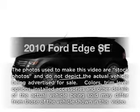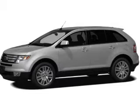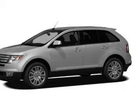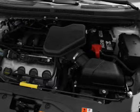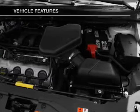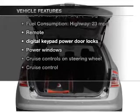2010 Ford Edge. This is the set of wheels you've been looking for with a reliable six-cylinder engine. The powertrain includes all-wheel drive, driven by a six-speed automatic transmission. The anti-lock braking system will keep you safe on the road. And with these notable features, you won't want to miss out on the opportunity to own this amazing ride.